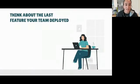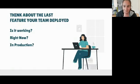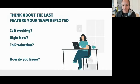I want everyone to think about the last feature that your team deployed. Okay, so everyone's thinking about it. Think about the last feature that your team released, that your team deployed. Okay, got it? Is it working right now? In production? How do you know? Your users haven't reported anything to you and your alarms haven't gone off, but you don't know, right?